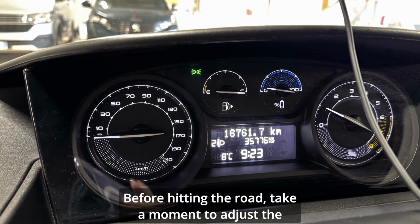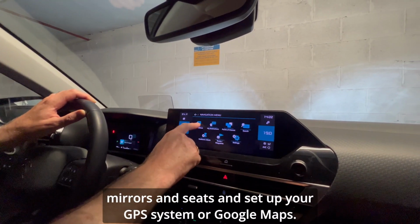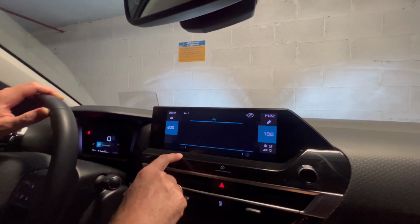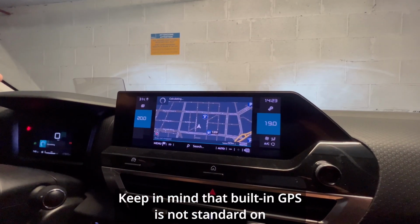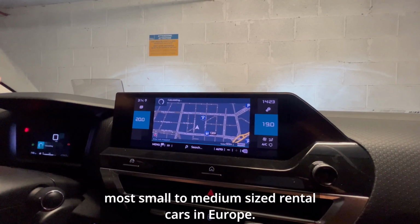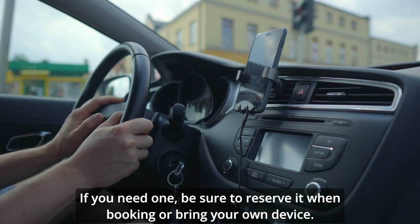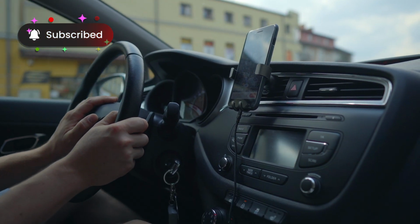Before hitting the road, take a moment to adjust the mirrors and seats and set up your GPS system or Google Maps. Keep in mind that built-in GPS is not standard on most small to medium-sized rental cars in Europe. If you need one, be sure to reserve it when booking or bring your own device.